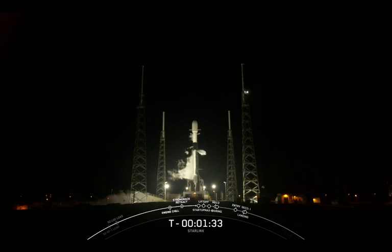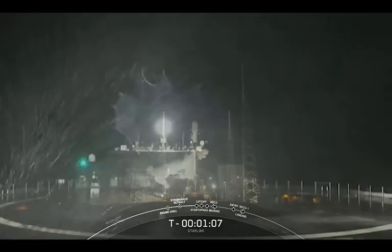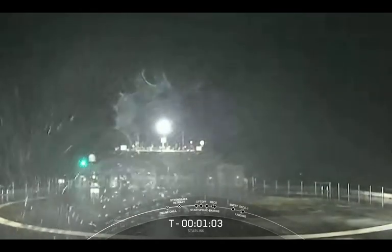Now, the booster that you see on your screen is flying for an 11th time today. It previously supported Nilesat 301, Axiom 1, Inspiration 4, GPS-3 Space Vehicle 4 and 5, and 5 previous Starlink missions. Reusability allows SpaceX to refly the most expensive parts of the rocket, which in turn drives down cost of space access. Now, after liftoff and stage separation, the booster is scheduled to land on our drone ship, A Shortfall of Gravitas, which is currently stationed in the Atlantic Ocean.